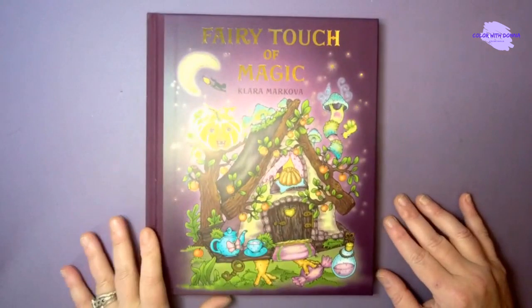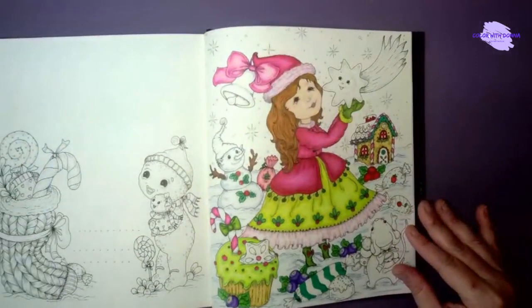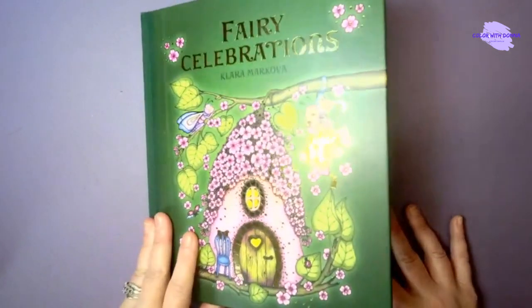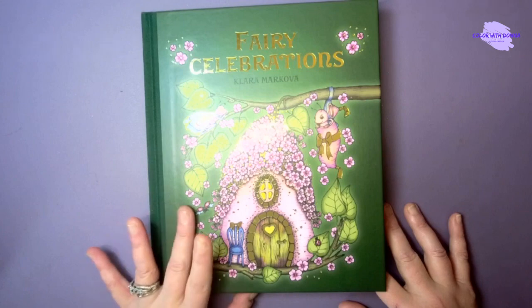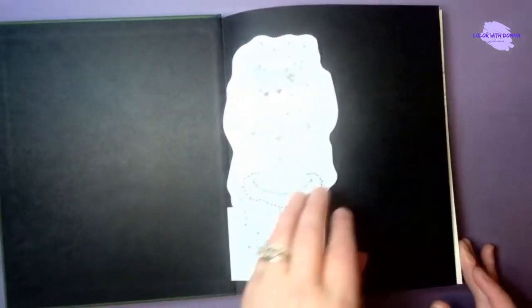Okay. Then I have Fairy Touch of Magic by Clara Markova. And I did this one. It's still not quite finished. Then Fairy Celebrations, Clara Markova. And I believe some of these books I do have two copies of because I wanted to have one for markers and one for just pencils. I think Fairy Celebrations is already completed, like 100%. I don't think this one's been colored in yet at all. And it's already in the other room with my completed books.